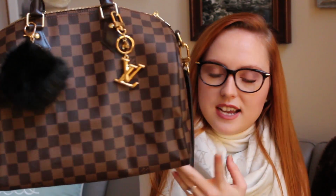It is a perfect size. You could fit a tablet in it, not quite a laptop. It's not quite as big as my Prada Tote, but it does get a ton of use. It is so durable, and I just find it looks so chic with every outfit.